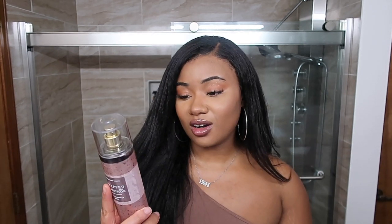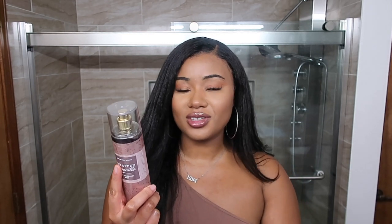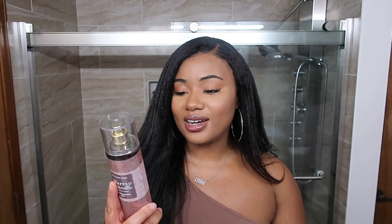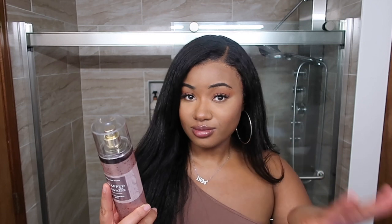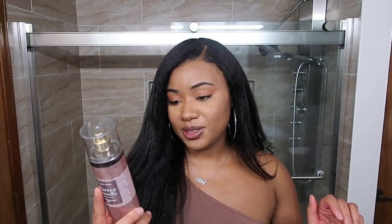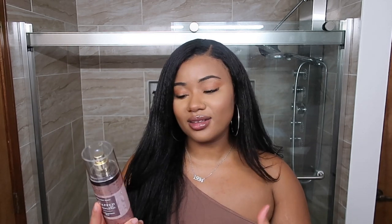The notes in this one are soft vanilla. And that makes sense because I did feel like this was a bit softer than the Warm Vanilla Sugar was. And it also has velvet sugar and chantilly. I could be wrong on how I pronounce that, so don't judge me. But chantilly cream. And I get that. I thought it had a bit of a yogurty scent within it, and I get that since it has cream in it. That's probably where that's coming from.